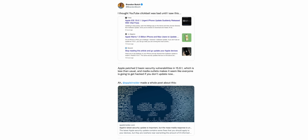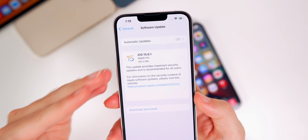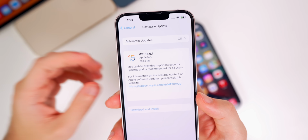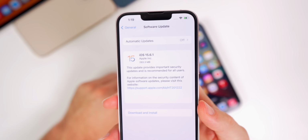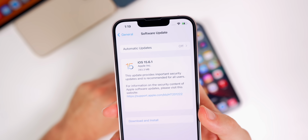And this was really funny to me because this update is no different than any other iOS update with security patches. As a matter of fact, it's actually less patches than normal for Apple. I mean, Apple normally patches several security vulnerabilities, but this time they patched 2 of them. Now, yes, they were both being actively exploited, but the media made it seem like, if you don't update ASAP, you're going to get hacked. All your information is going to be stolen like tonight if you don't update. That's basically what all these headlines were saying, and I just feel like it was completely blown out of proportion.